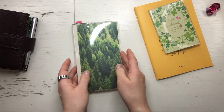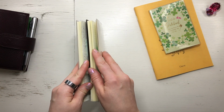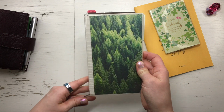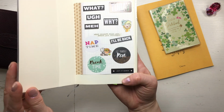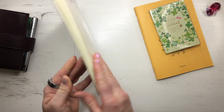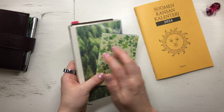But why this is still in my lineup is that I'm still updating my yearly view in this so that I have the history in here. It's beautiful, and I didn't say, this is also a Midori B6 Slim notebook, so that's why this is still in my lineup. I'm still updating these to have the history.